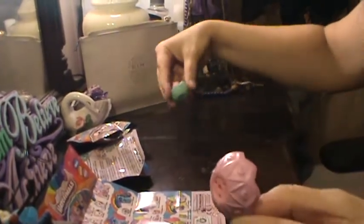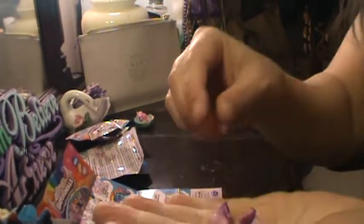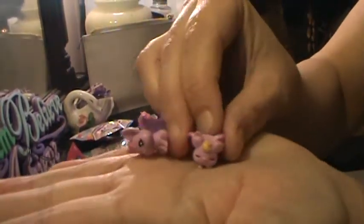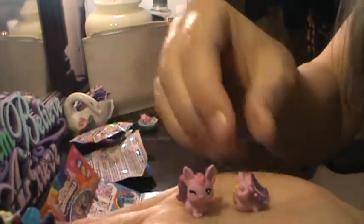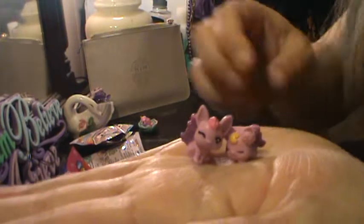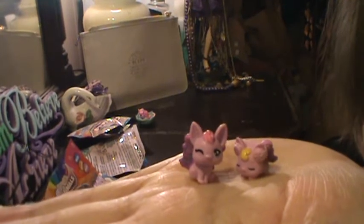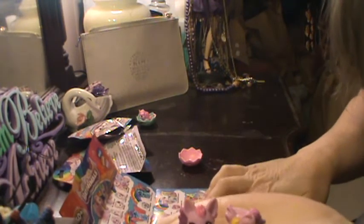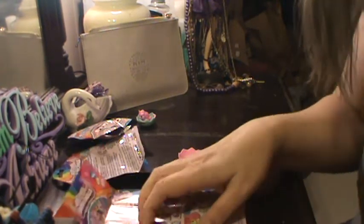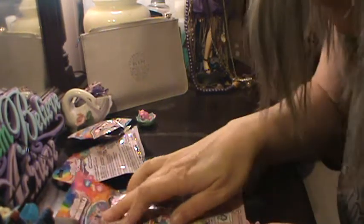That's so cute. I think hers is the same. Nope. Yeah, they're the same. They have little hearts on them. See? We have twins. We have a set of the twins. One's sleeping and the other's sitting up. Oh my gosh. Look at that. They're purple, so they should be up here. Right here.